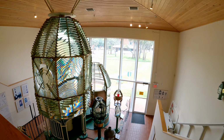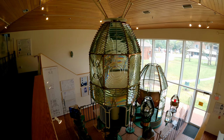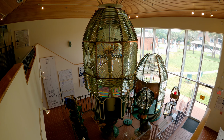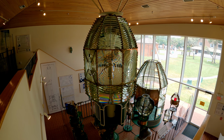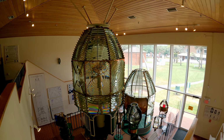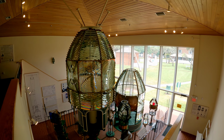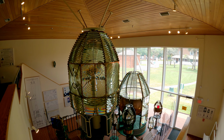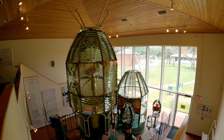So let's look at it from this angle. Things are beautiful. Light. I love it. Alright. We'll go outside here in a moment and we'll check out what other museums are on the property. I know there's at least a few more we have not got to yet today.